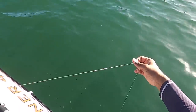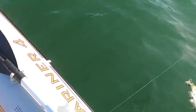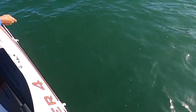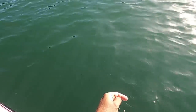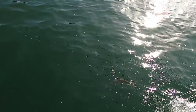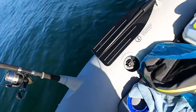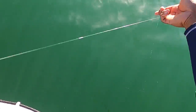So first hook up, and it's feeling like a catfish. It sure is a catfish. And so said, it is a catfish. I just didn't want to mention the name, but it happens. It's an inflatable boat, so you take your time and shake him out. See how he dart under the boat? Good catfish on, boy. Not no small.